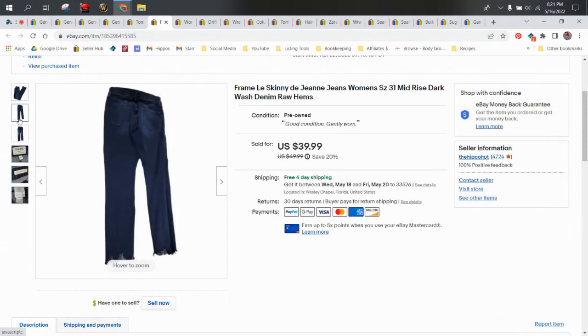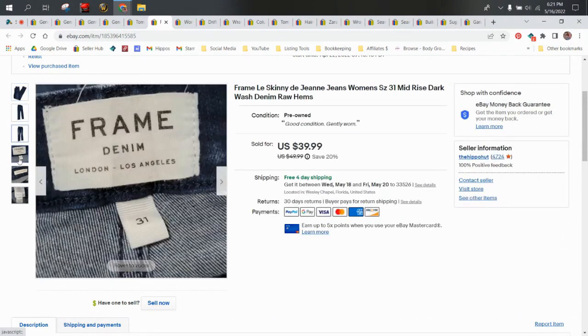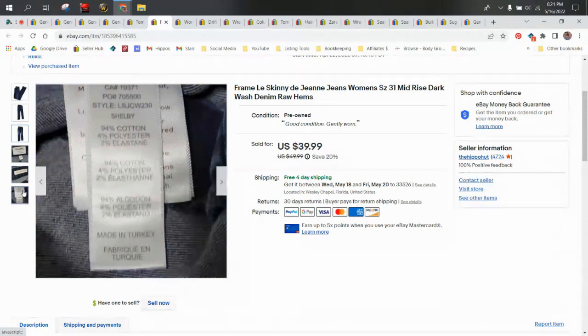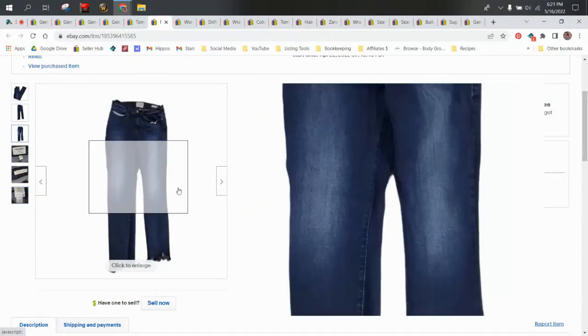Frame Les Skinny de Jeanne jeans. These came out of a ThredUp box. Frame is a bolo brand, y'all. And this is a size 31 Les Skinny de Jeanne, and they have the raw hems at the bottom.